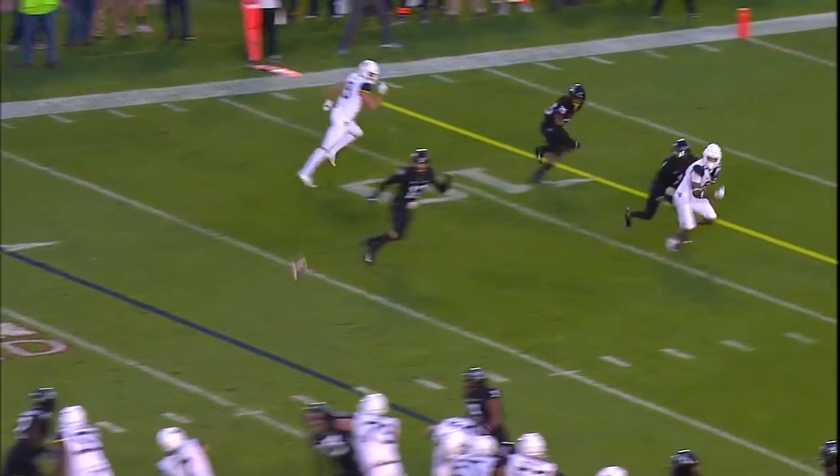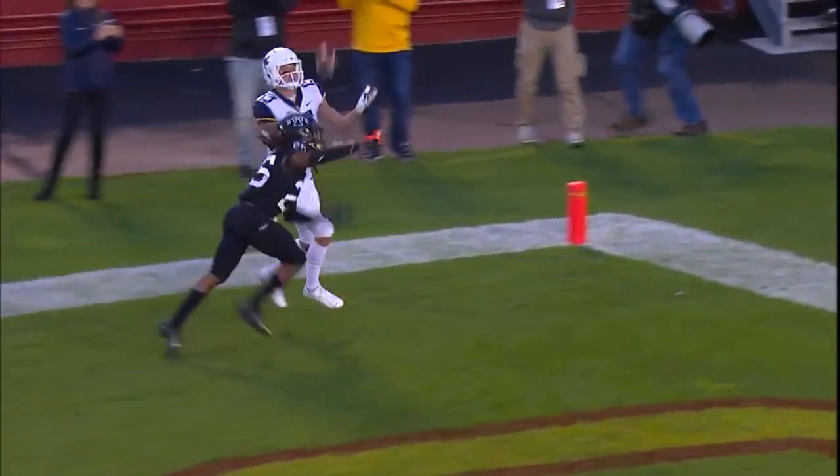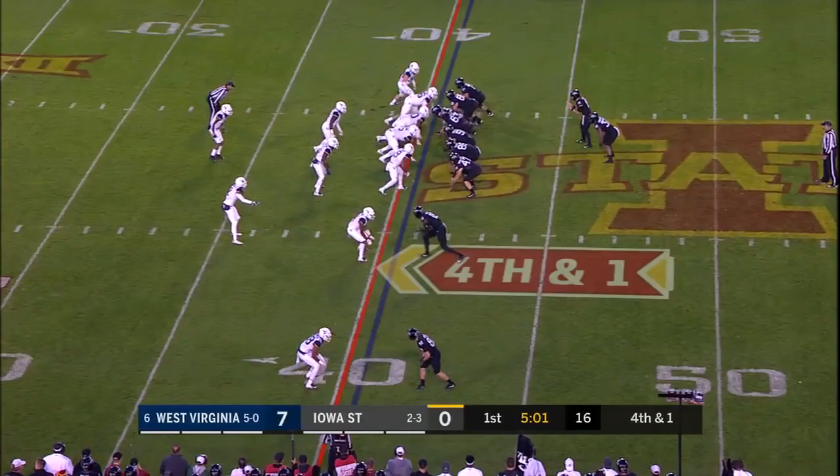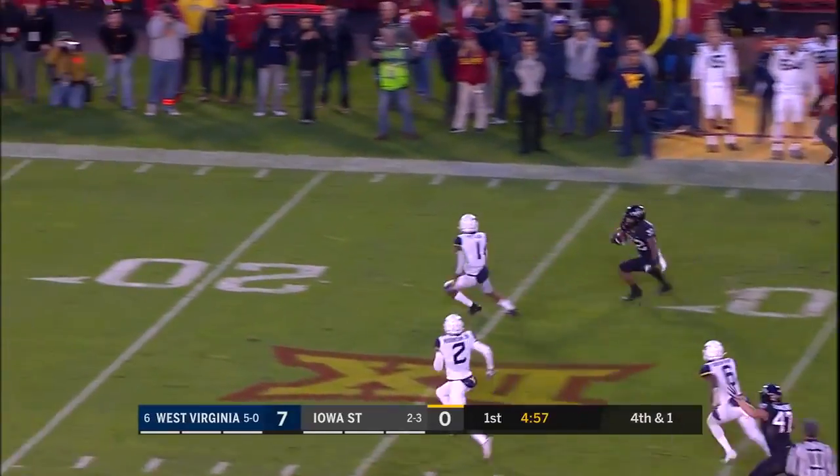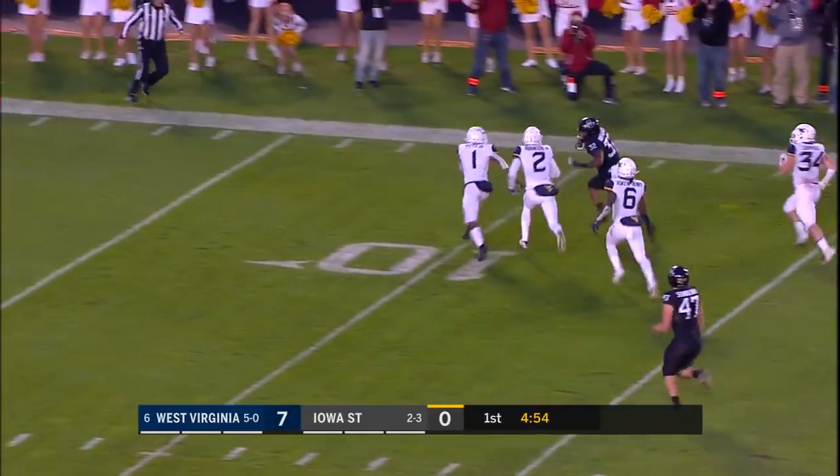Here it is, just a little pivot, and then the switch is not picked up by the back end, and it's a touchdown. Go the opposite direction. Montgomery. Good job. Pops free. No one on the back end. David Montgomery is back.